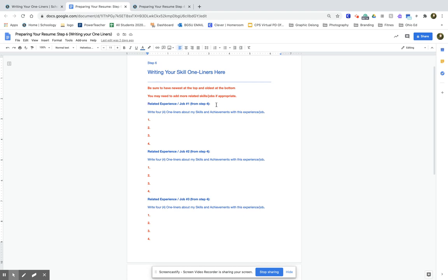So in this case, maybe related experience was babysitting, but instead of saying babysitting, we're going to say childcare. And we want to make sure to remember that we are always making everything for these final bits in red. Now, when we think about writing our one-liner, again, we want to go back to our action words. So if we are providing childcare for children the ages of 6 to 8, that would be a great one-liner.